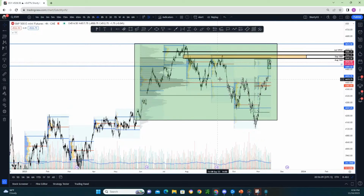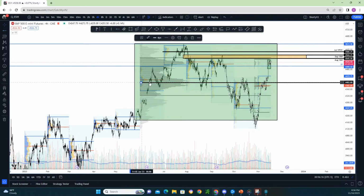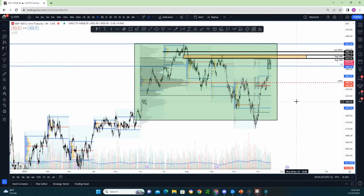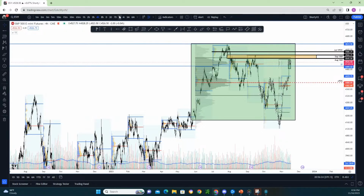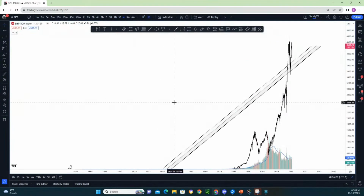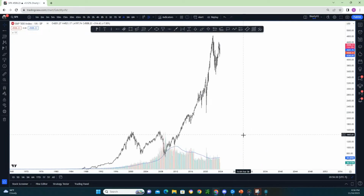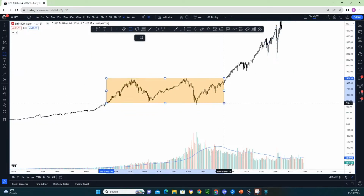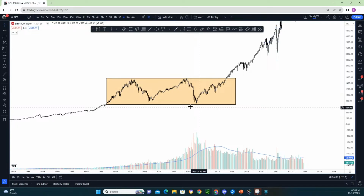Okay. So long term, make sure that you're aware of the first sig. Make sure you're aware of this cumulative POC here. And this is a major POC, guys. I don't know how long you guys have been trading. To give you a perspective, when people say the market can't consolidate for a long period like this, let me just give you an idea. The market can consolidate for a very long period of time.